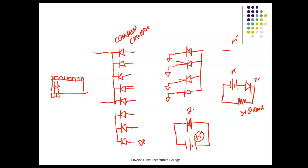We can see that, I think, on this function generator. We'll open it up. So on a common anode, we turn these on with a plus voltage. On a common cathode, we turn these on with a common or a minus.